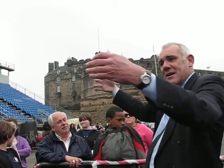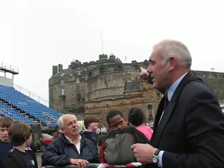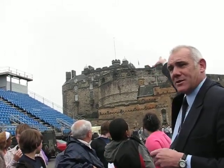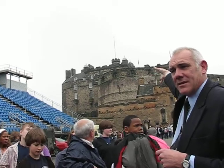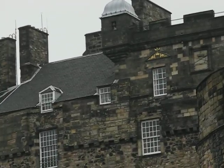Similar to Stirling, it's all cliffs on one edge. If anybody was going to attack, this would have been the way they came in. That's why you have all the guns. This is the Half Moon Battery up the top. This was put up there in the 1500s, purely to protect the castle from this side. So we're going to go across the drawbridge, up to the right.